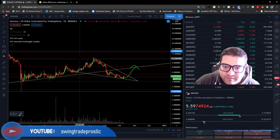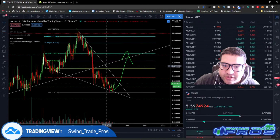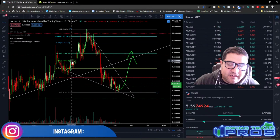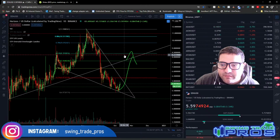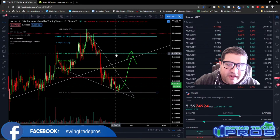You know what? Let's just do measured moves on this. So falling wedge structures, 750 to that 840 area. Obviously, this is the major level of resistance here around this 820 to 840 area for Zen.